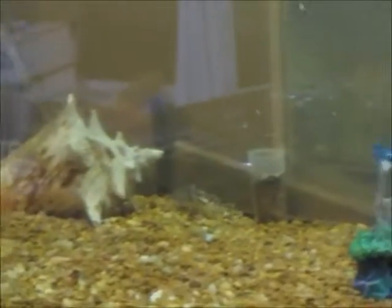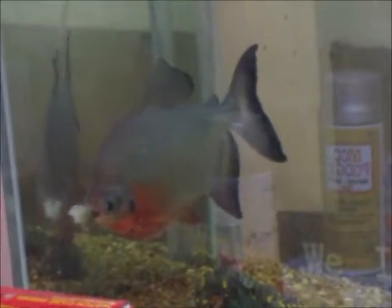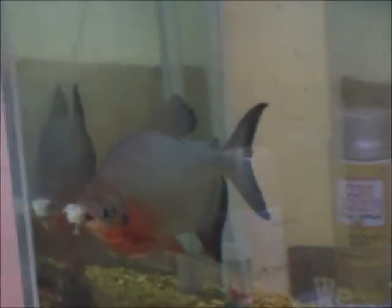See, he's breaking up all them little pieces, and that's what that catfish is swimming around picking up, all them little pieces that he's breaking off. I haven't threw a head or a tail in there yet. I don't know if he'll eat it. See the catfish? There he goes. He comes peeking out and coming around and grabbing a piece and swimming back.